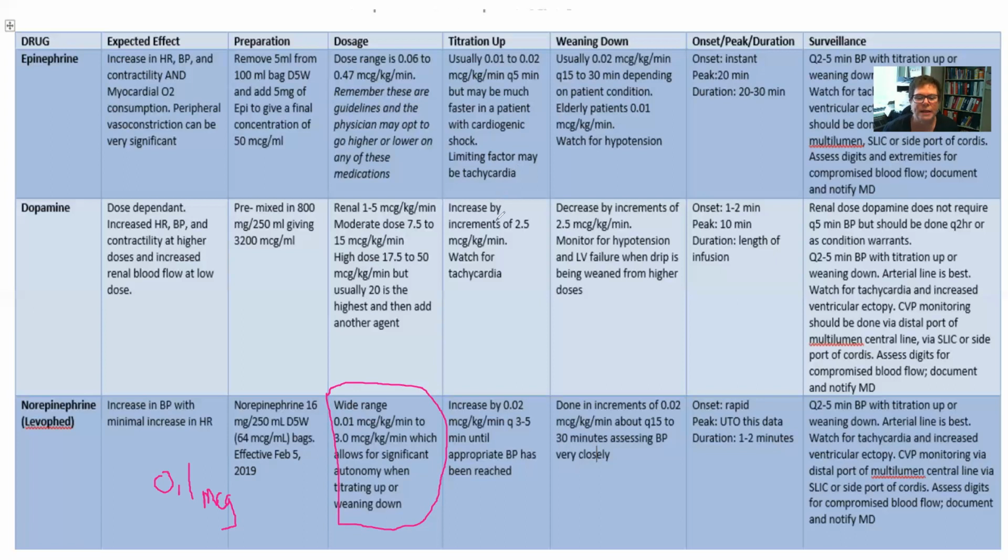And so the fifth column over is titrating it up. So let's say your patient came to 5B North step down and they were pretty stable when they arrived. They're on a small dose of Levophed. Let's say they're on 0.02 mics per kilo per minute. And so you receive report, you get them all settled, and 3 hours later, your blood pressure has dropped.